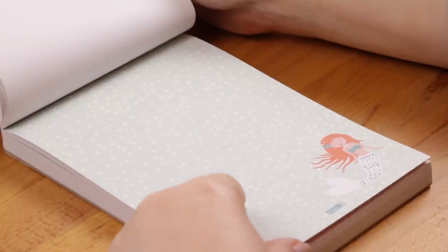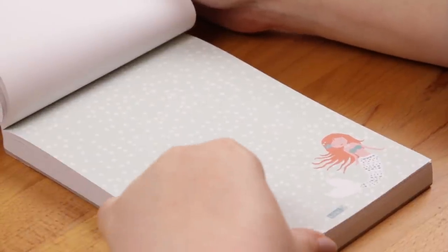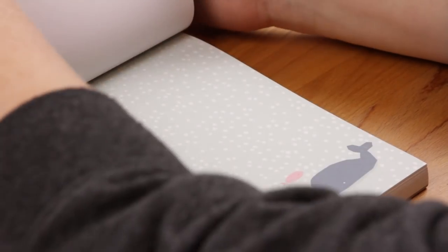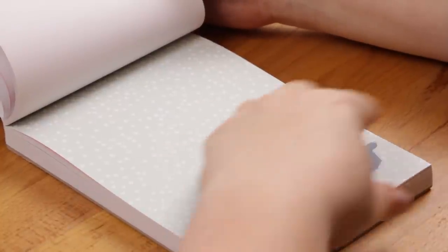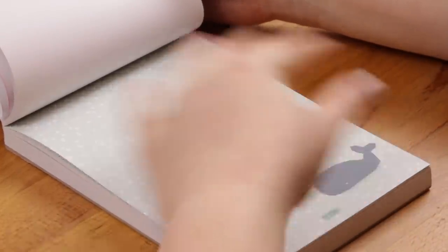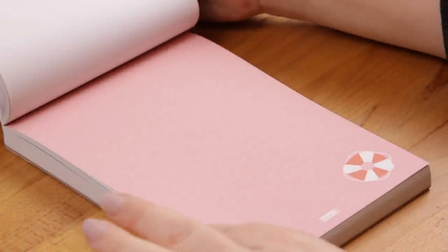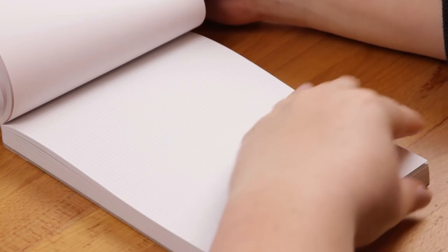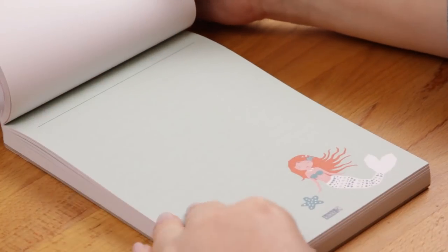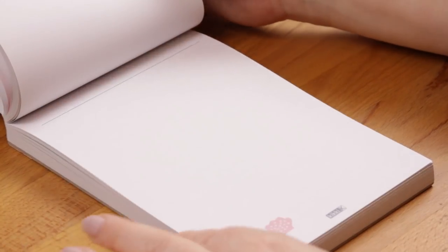Got another mermaid. I do love that green spot. Another boat, some fish and a crab, and then I think, oh no, not quite, another whale. Oh, come on. Got a life buoy again, another boat with some fish. Another mermaid, she just flipped around the other way. And then I think now we're back at the start.